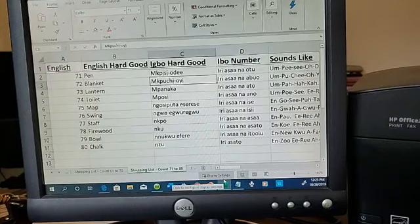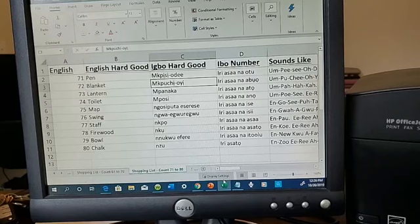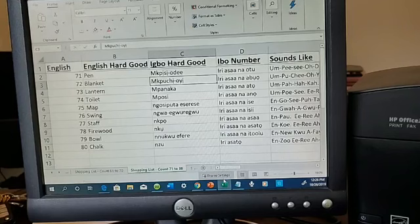72 blanket would be, let me get that again. 72 blanket would be mpuchi oyi, iri asa na aboa. 73 lantern would be mpanaka, iri asa na ata. 74 toilet would be mbosi, iri asa na ana.